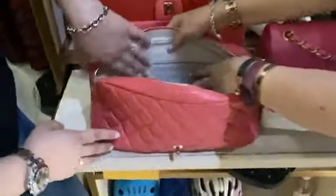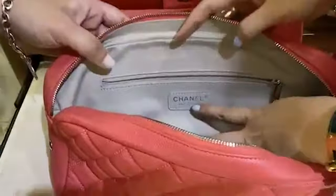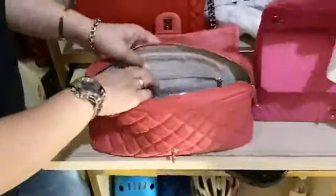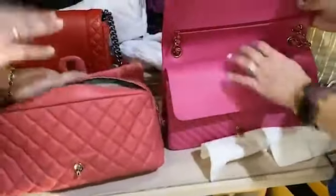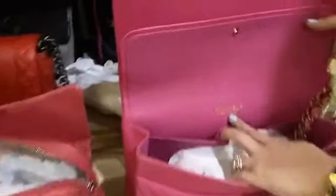Okay, and the lining, even if it's linen, ang lambot pa rin. And normally, Chanel is really made in France, meron din mga made in Italy. So yung mga premium, may explanation yun, pero sige. Later na. Ito, made in France. Chanel.